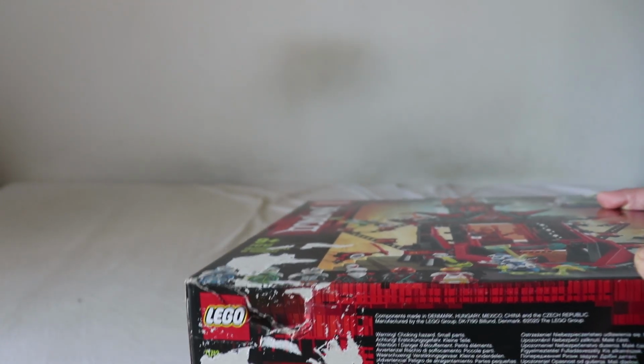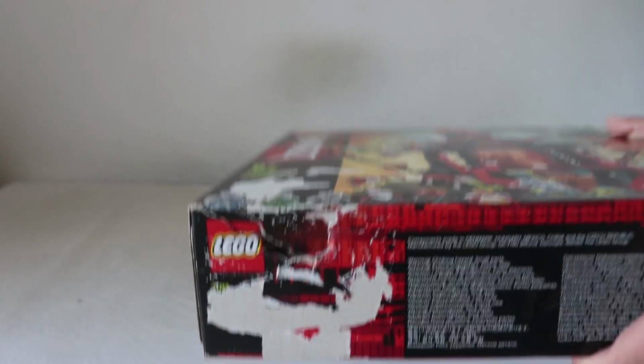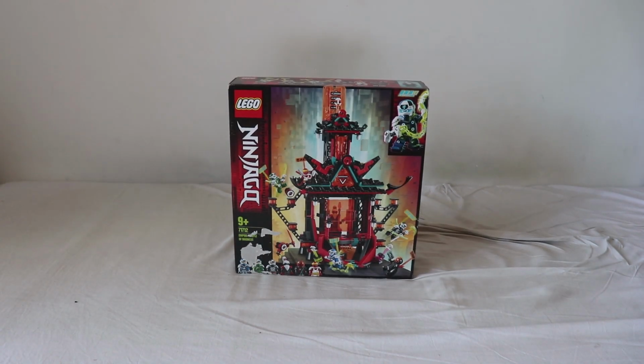So hurt. Really hurt so much. That was hurt. Emperor Temple of Madness is the biggest set of the LEGO Ninjago 2020 Winter wave, and I'm really glad about it.